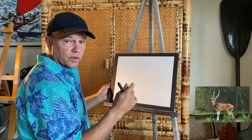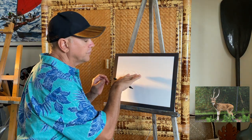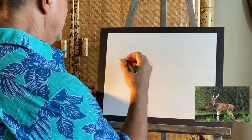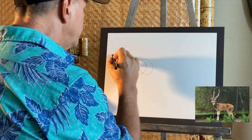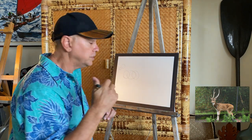An oval for the rump, and an oval for the chest. Believe it or not, that's how I start a deer. Now I'm also going to give a little circle where the big cheek and the head goes, and another little circle for the mouth. The nose and the mouth is called the muzzle.